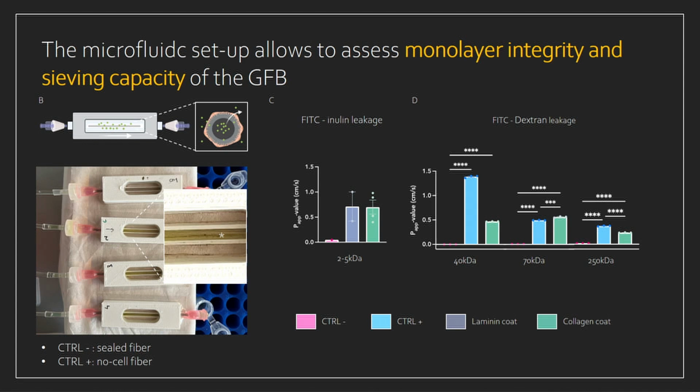Here we add another control, which was a fiber with no cells, and we see that there seems to be a trend that the 250 don't go through, but of course we need to optimize. We need to repeat this for the optimized coating of the fiber.